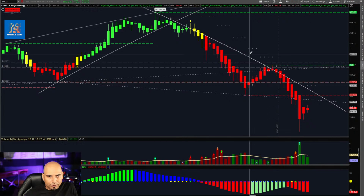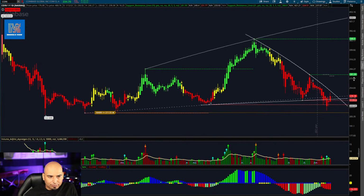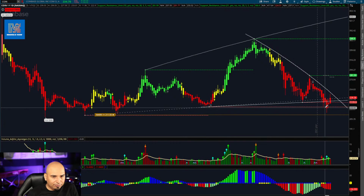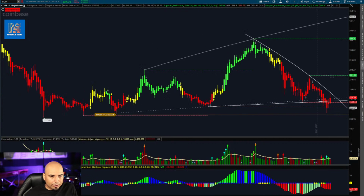Lulu, just on a downtrend. Coin, we talked about coin. Yeah, I didn't quite get there. I did start adding shares of coin here. You can see it bounced already. So I am in coin long term.